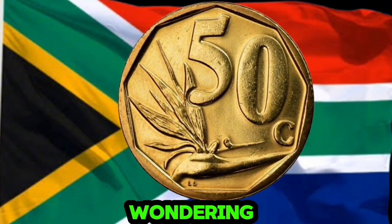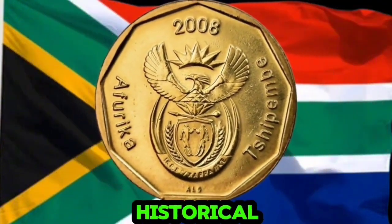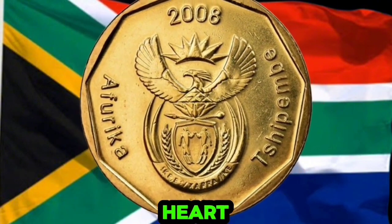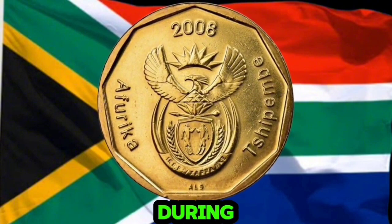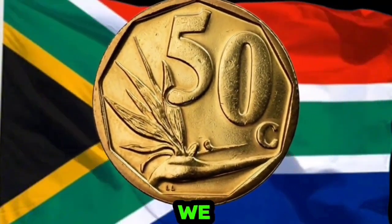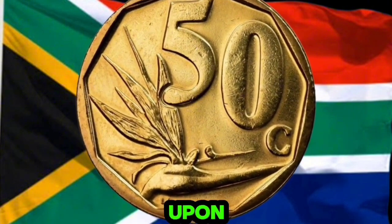Now, you might be wondering, how can a coin worth just 50 cents be valued at such an amount? Well, it's all about rarity, historical significance, and the mistake that made this coin stand out among millions. The coin's mint error is at the heart of its incredible value. Some speculate that it was a misalignment of the die during the minting process, while others believe it was an issue with the metal composition itself. Whatever the cause, what we know for sure is that only a very small handful of these coins exist, and finding one is like stumbling upon a hidden treasure.